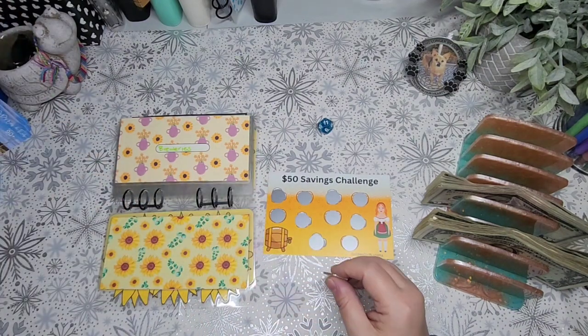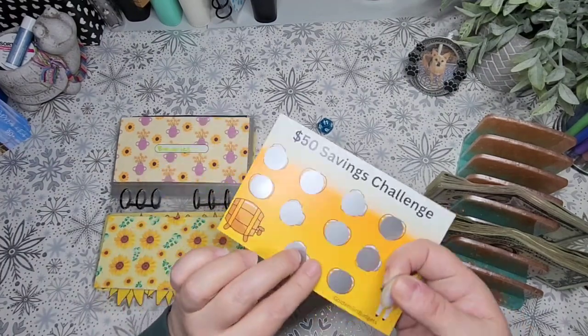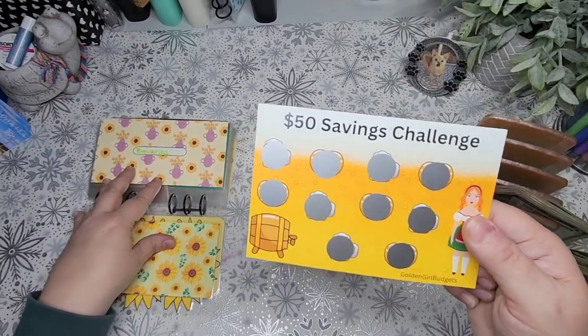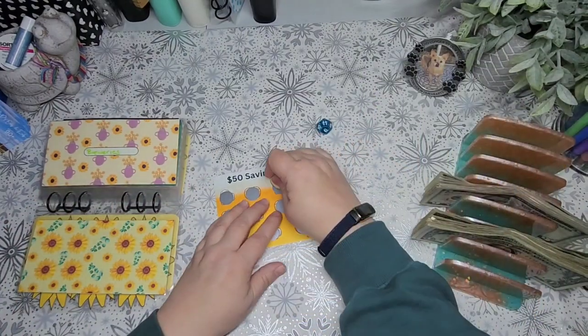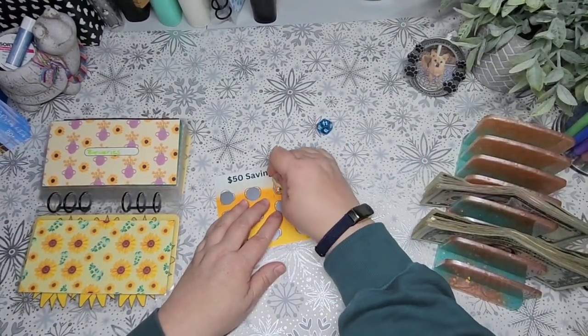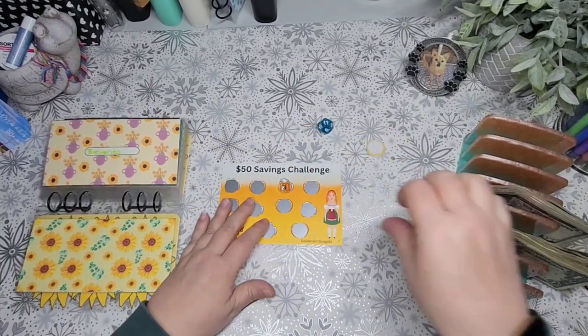Okay, so I'm going to do the scratch off here. This is from Golden Girl Budget, so I just thought for the brewery envelope that this was kind of perfect to go with that theme. All right, and we have a 3, which is perfect.